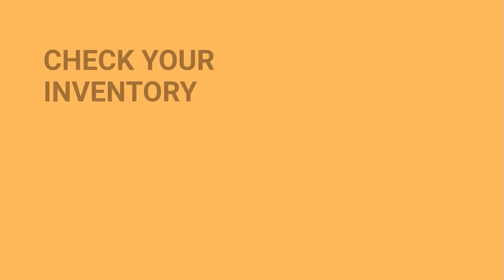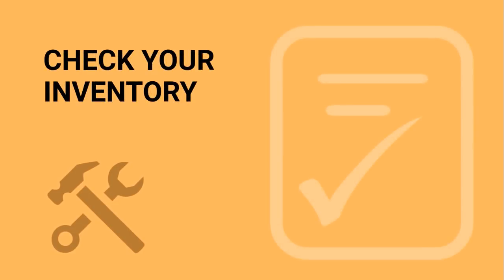Check your inventory. Ensure a complete check of your inventory that is comprised of all tools and technologies you plan to use during the campaign, whether it is a CRM system or an analytics tool to monitor campaign performance.